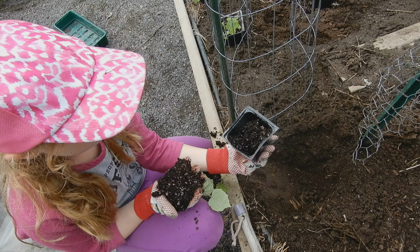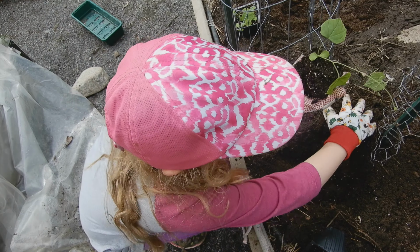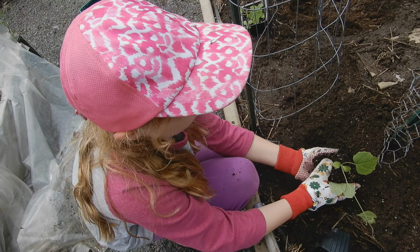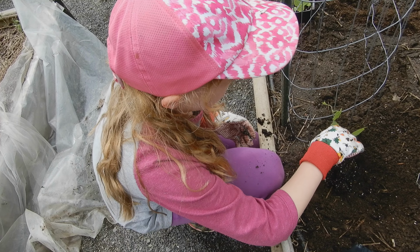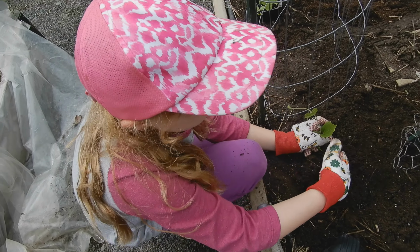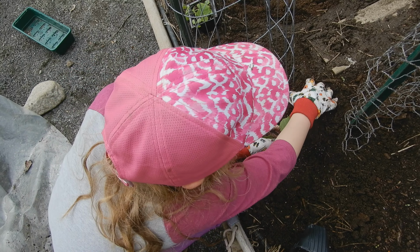That's okay. Okay. Some of that. Oh my goodness. We'll put it closer to the other fence. You want it to go up that fence. And we just have to bury it. Oh no! I'm breaking some of the roots. That's okay.